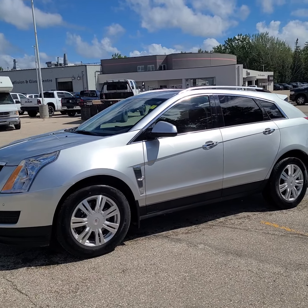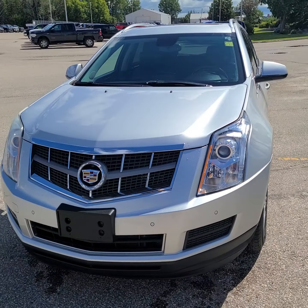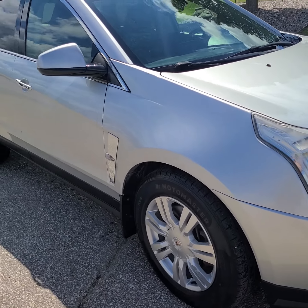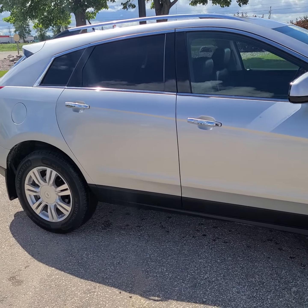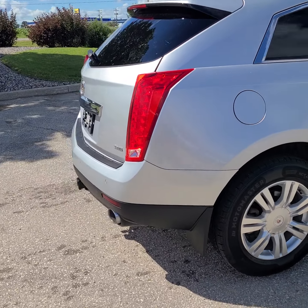I just wanted to give you a sneak peek of this absolutely gorgeous Cadillac. It's pretty minty. I'll do like normal, give you a quick walk around on the outside, let you see what it's like, and then we will jump inside and I'll let you see what's inside there.